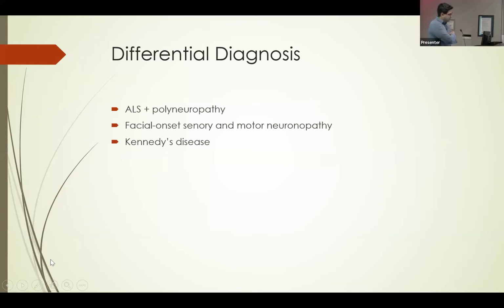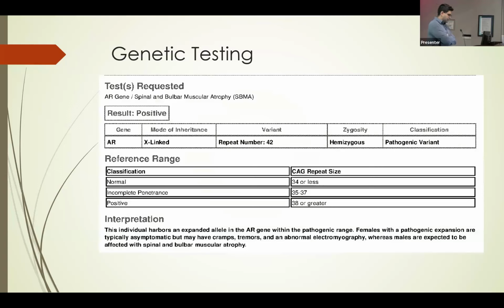So the differential diagnosis at this point was either ALS with a polyneuropathy, although he didn't really have upper motor neuron signs, an entity called facial onset sensory and motor neuronopathy. And we thought of that because of the facial symptoms of weakness and numbness, and possibly what was called a stroke. And this is a variant of ALS. And then Kennedy's disease, or spinal bulbar muscular atrophy, which is a lower motor neuron hereditary process. So we saw Dr. Gonzalez, one of our neuromuscular specialists in clinic, and she sent this test, which came back positive. So this was a genetic test for Kennedy's disease, and he had 42 CAG repeats.